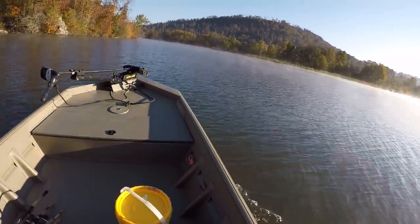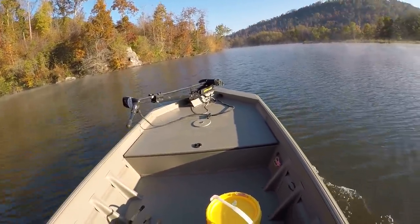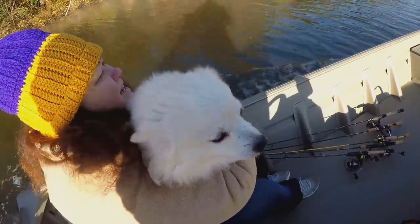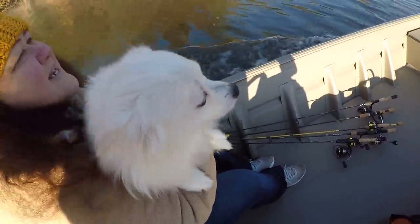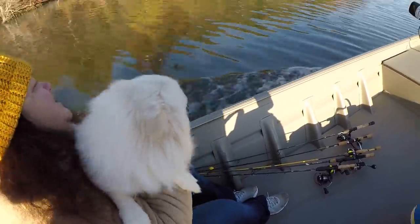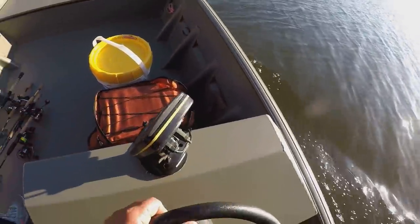All right, we're going to go hunt some fish. We don't care what they are. Long as Boomer can have some to eat. Scooby Dooby Doo. Let's go catch them.